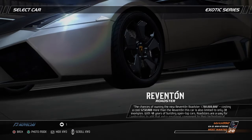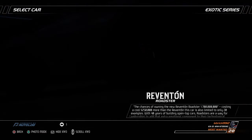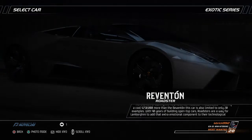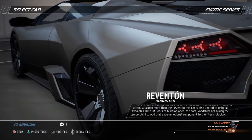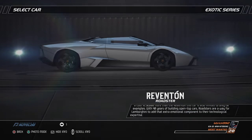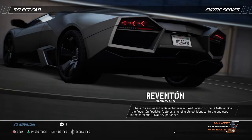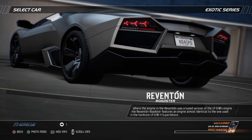The chances of owning the new Reventon Roadster? 1 in 700 million. Costing a cool $250,000 more than the Reventon, this car is also limited to only 20 examples. With 40 years of building open-top cars, Roadsters are a way for Lamborghini to add that extra emotional component to their technological expertise. Where the engine in the Reventon was a tuned version of the LP640's engine, the Reventon Roadster features an engine almost identical to the one used in the hardcore LP670-4 Super Veloce.